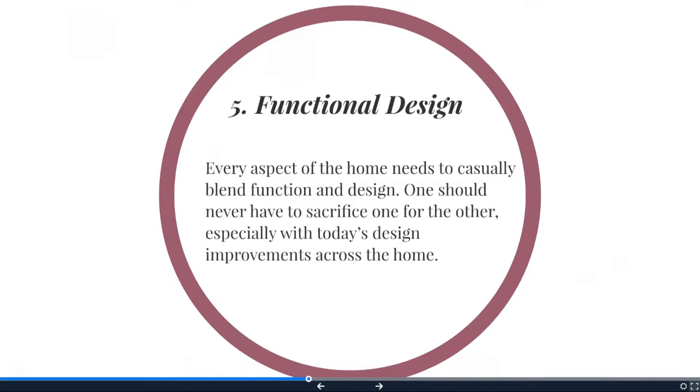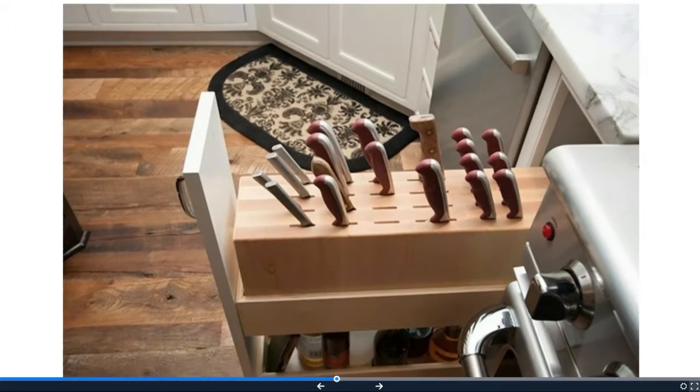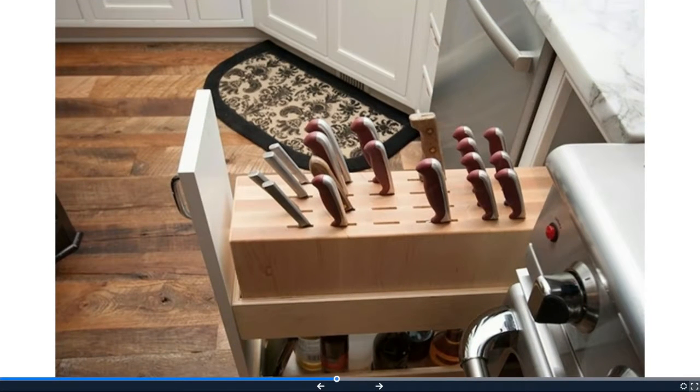The fifth one, and I was going to park on this one for a while because the number one thing that people ask me is they want more storage in their kitchens. They don't like their lazy Susan because they don't feel like they can get to the back of it. They're looking for storage for their spice racks. So I have some pictures here of some ways to bring some more functionality to your kitchen.